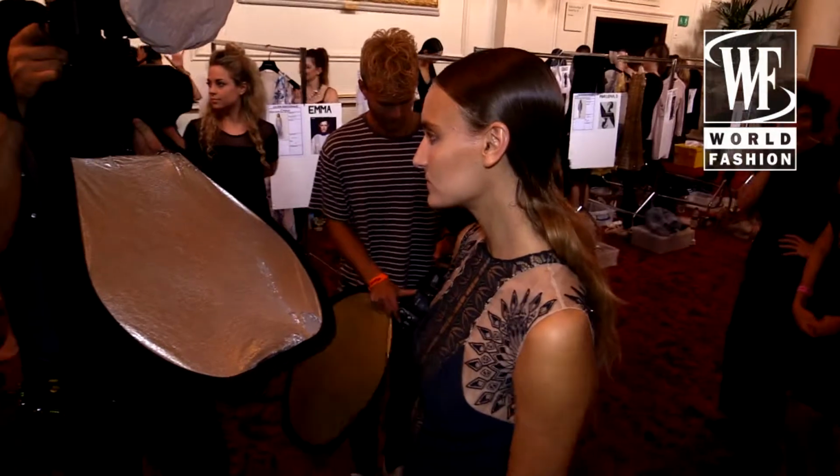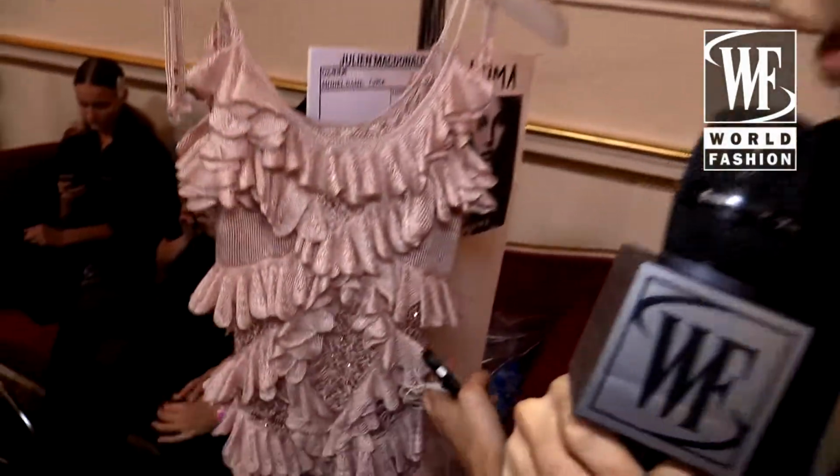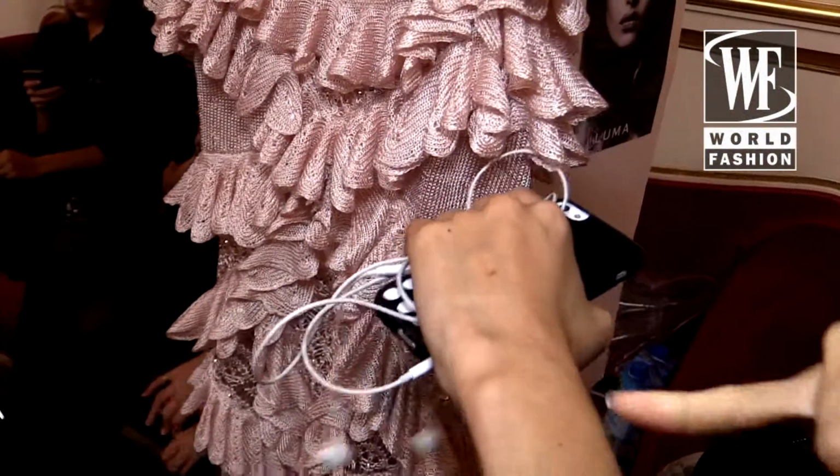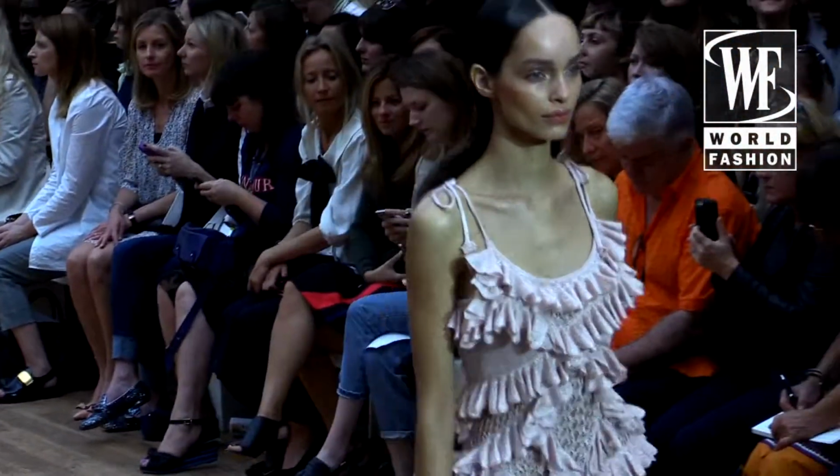So here's Luma Grote at Julien Macdonald's backstage and you're watching World Fashion. Really sexy. You can see the color is very feminine and I think it's beautiful. It looks very nice with the tan skin that they put on all the girls. It's a lot of glitter as always because it's very, very Julien Macdonald. I love the collection. I think it's really beautiful and it's for sexy women. It makes you feel more like a woman, so glamorous. I really love it.